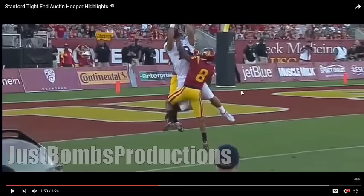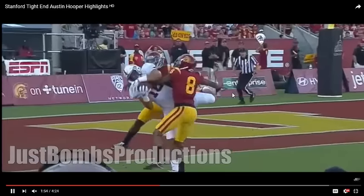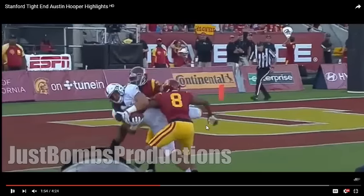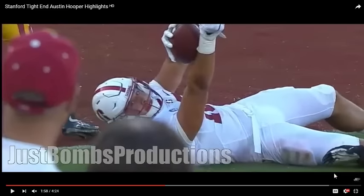That's strength and great concentration, because look at where the hand by number 8 comes in to sweep in at the ball. Hooper still able to pull it in really with one arm and then just cover over the top of the point with the other and make that play. That's a beautiful play by Hooper.